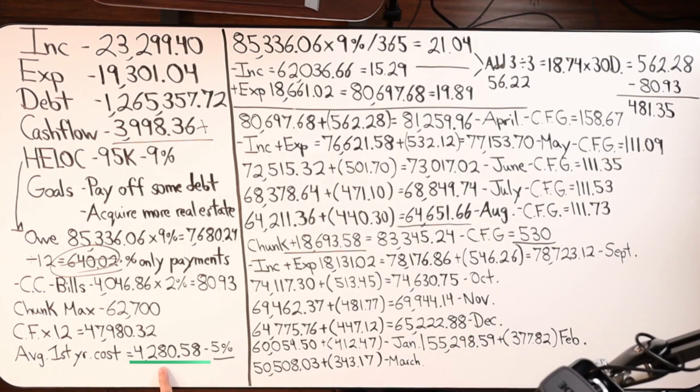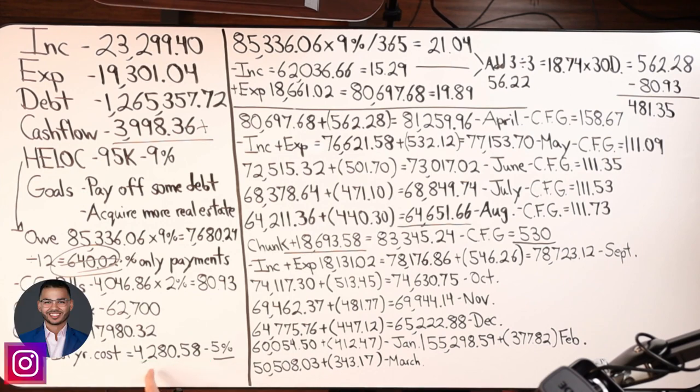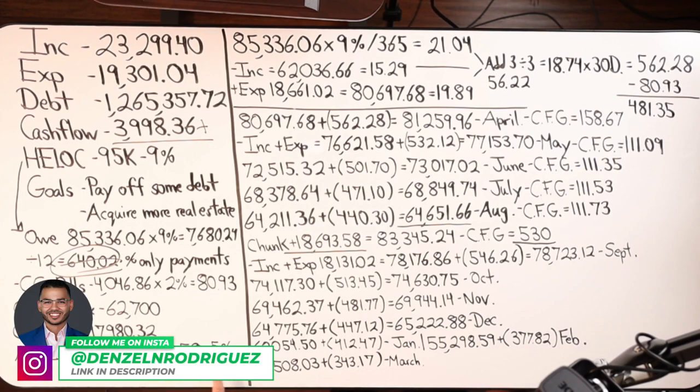In one year, you should pay around this number, $4,280.58. That is an overestimated cost. It'll probably be less in reality, right? You're probably paying around 4%. And in a marketplace like today, where prime rate is at 8%, federal funds rate, what is that, 4.75% or something like that? Average mortgage loans are going out at like 6-7% right now, even higher.